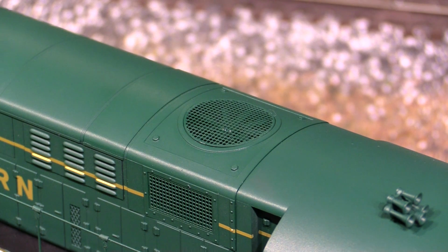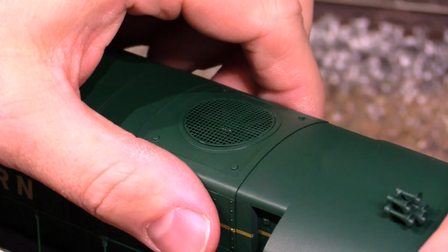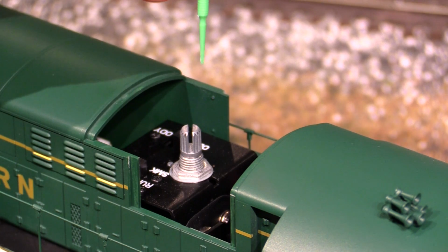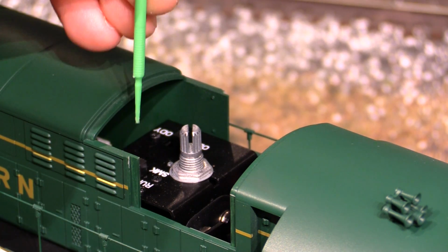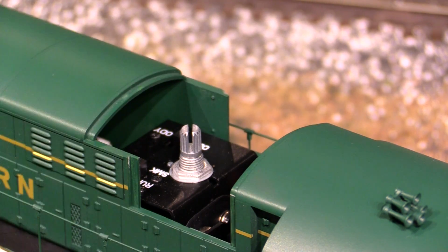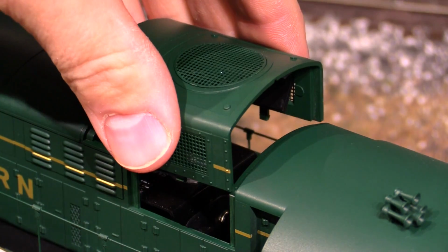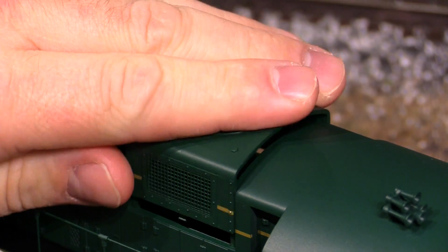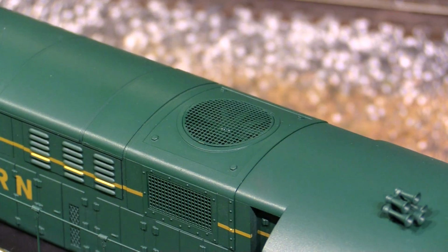It's not like on most diesels where it's held down with magnets. So I found the best way to do it is to approach it like a Band-Aid and just grab it and go for it all at once like this. And there it is. And so inside we've got the master volume control, the Odyssey speed control switch, the smoke unit on-off switch, and the run program switch. And then to replace this section, it's sort of the same thing. You just sort of have to brute force it back in place like that.